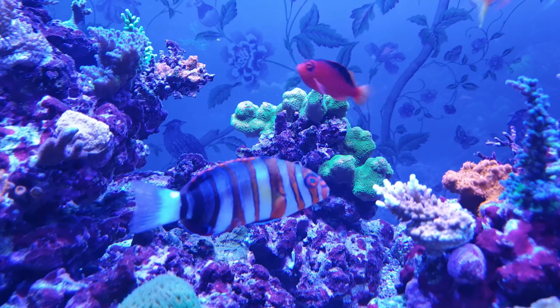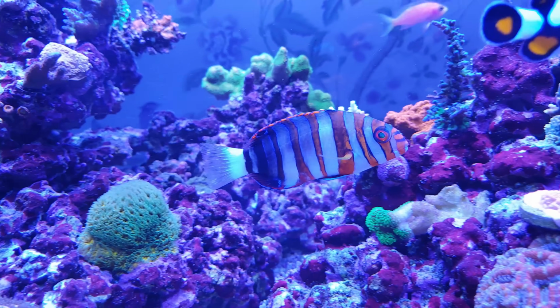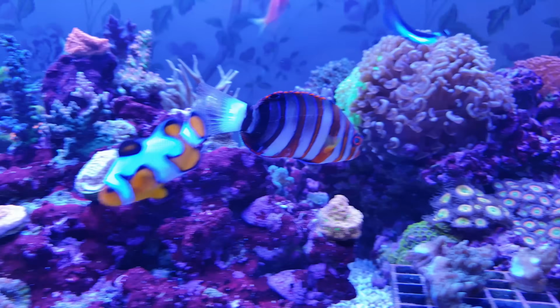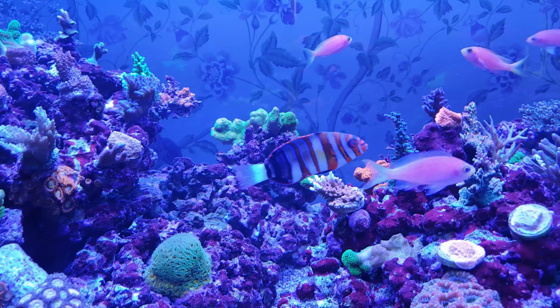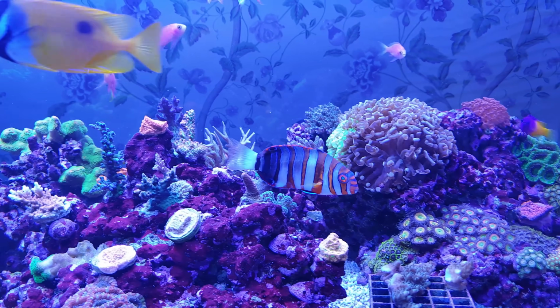Right, let's get to the tank. Straight off the bat then, and I have a new fish, and this guy is an absolute beauty. It's an Australian harlequin tuskfish, and its teeth look like they have more power than a South American dictator.